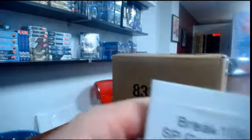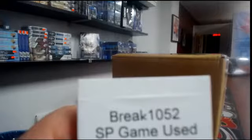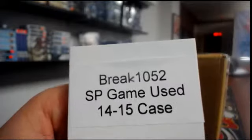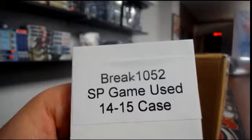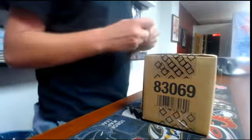This is break 1052. Like I said, SP Game News 1415 case break. $10 per case. Let's start. Good luck, everybody. Much love, Simone.